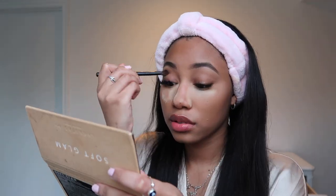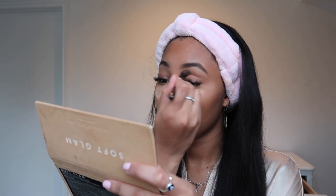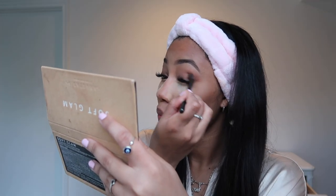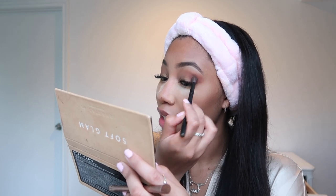So I'm gonna use my Soft Glam palette. Going to use Burnt Orange. Now I'm gonna use Sienna, which is this color right here. Now I'm just going to use the shade Bronze right there. So now I'm putting more of the Sienna color on the outer parts just so that it blends all together. It looks like a sunset. This is what it looks like. I'm just kind of blending everything together like that. I just wanted a little color on my eyelid and then a nice, warm, rusty color.